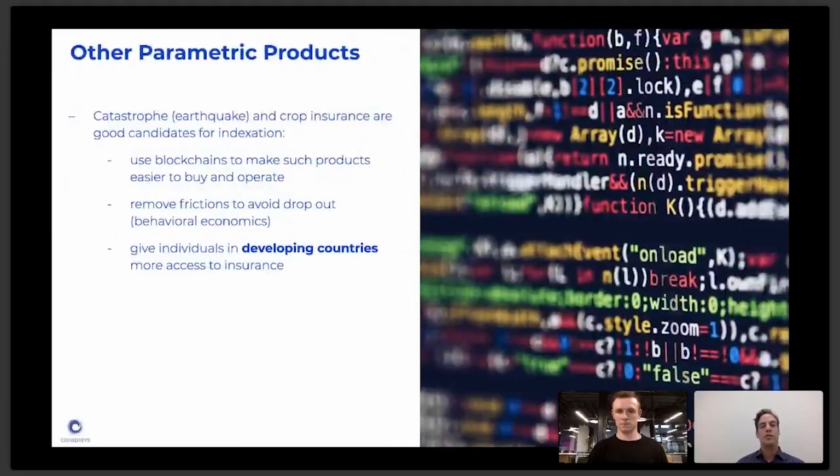Not all lines of insurance are going to lend themselves to indexation. But for those that do, such as catastrophe insurance and possibly crop insurance as well in certain markets, blockchains can really be used to create a truly superior, more efficient product, because it's easy to buy and easy to operate, where all the frictions that might now stand in the way of adoption are removed.